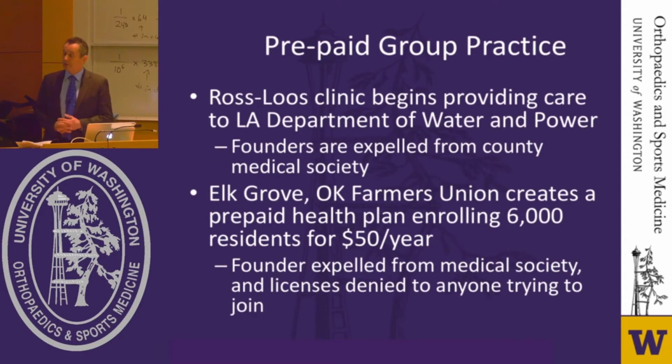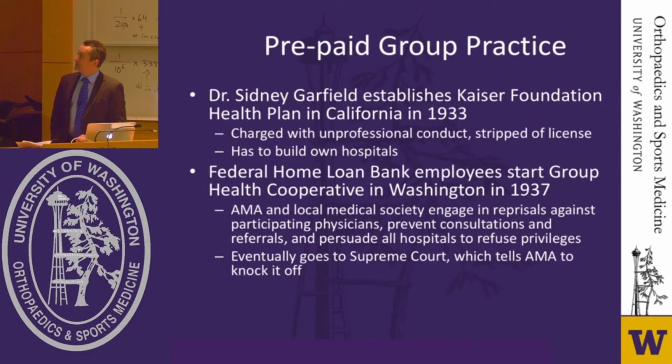Some other models came about. These were prepaid group practices, where doctors would form a group, charge a fixed fee, and provide all care. As you can see, it didn't go over terribly well. It started in Los Angeles, and the founders were expelled from the medical society. In Oklahoma, the founders were expelled from the medical society. Kaiser started in California; he was charged with unprofessional conduct and kicked out. The same thing happened in Washington State with Group Health, where the AMA and the local medical society engaged in reprisals. It went all the way to the Supreme Court, and eventually the Supreme Court told the AMA and the local medical group to knock it off and stop being so difficult.